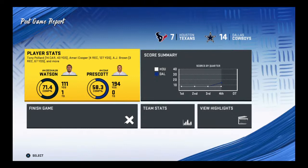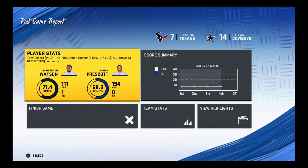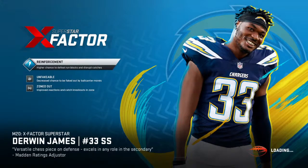So for the Cowboys, they get win number 10 on the year as they move to 10-1. And they'll get a few extra days to get ready for next week where they take on the Minnesota Vikings. Meanwhile, for Houston, they lose their ninth.